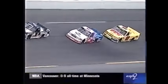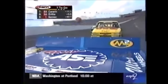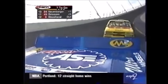Mike Wallace, Terry Cook. In front of him is Dennis Setzer, so it's a Dodge, 1 lap down just about. And here comes the Ford of Mike Wallace, the Chevy of Terry Cook. These 3 have managed to break away. We can tell you the Granger Ford of Greg Biffle has made it to pit lane. His race is over as far as victory is concerned. On board again with Mike Wallace. 7 to go.